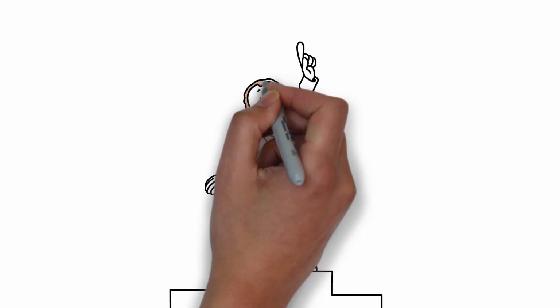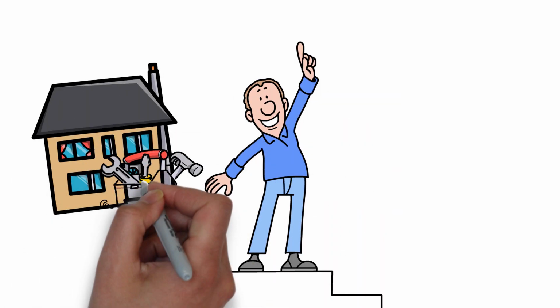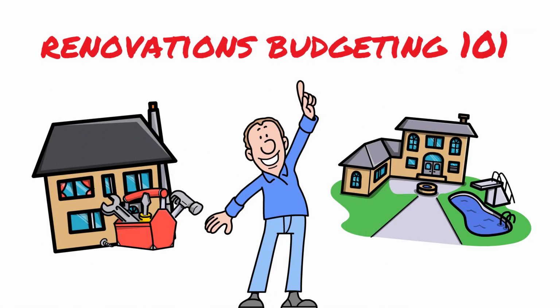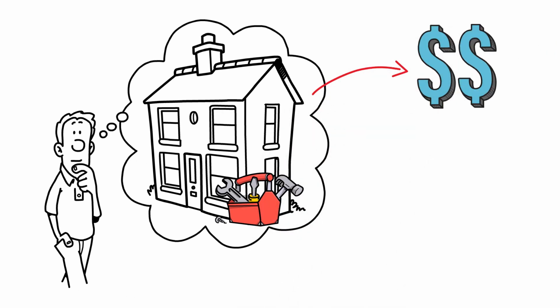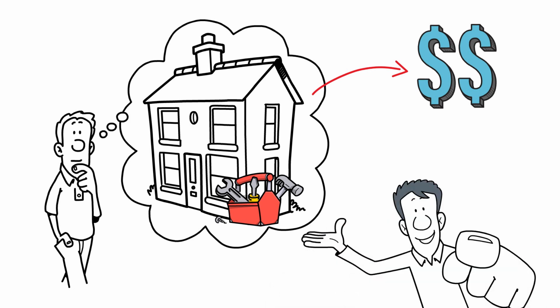Hello, fellow real estate enthusiasts. Welcome to a special episode where we tackle the cornerstone of property flipping, Renovations Budgeting 101. If you're about to take on a renovation project or are curious about the costs involved in flipping houses, you're in the right place. Prepare to arm yourself with the tools to create a bulletproof budget.